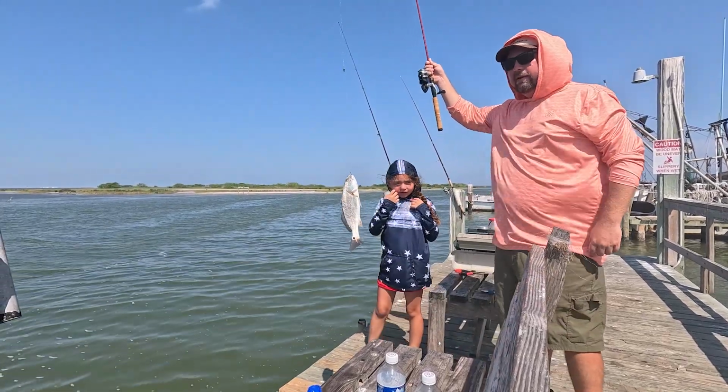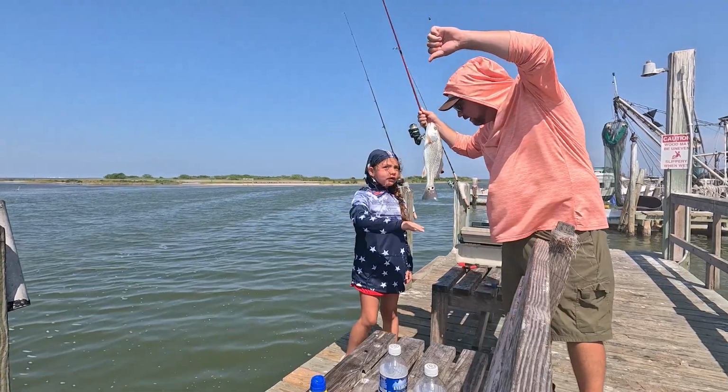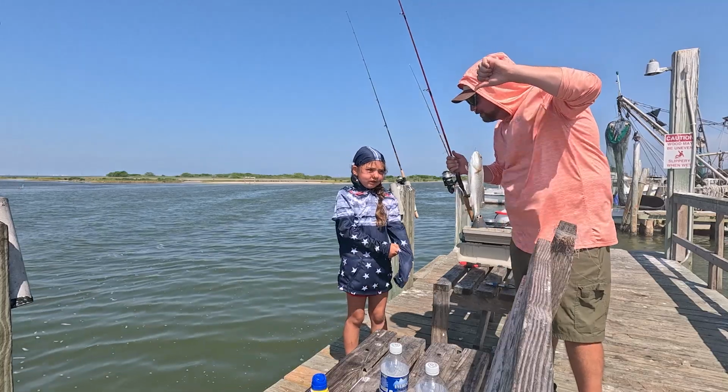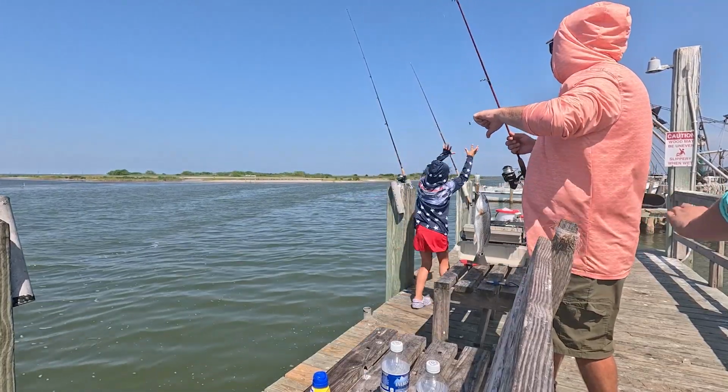Look what Avi just caught. I want to touch it. What is that? No. It's got a speckle on it. That's a redfish. You just caught a redfish. Your first redfish. Can I touch it? That's pretty awesome. Avi, go get that rod on here. We're standing right next to it.